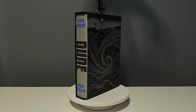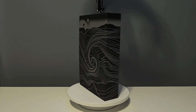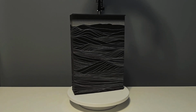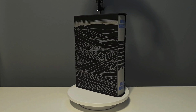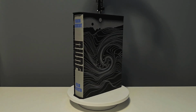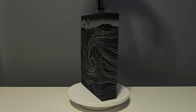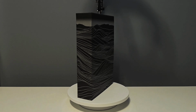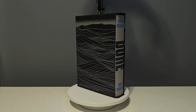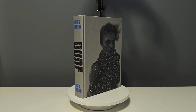Dune by Frank Herbert was released in 1965, printed by Folio Society in 2015, and currently retails for $150. It has 576 pages, measures in at 10 by 6 3/4 inches, and includes 11 illustrations done by Sam Weber to include 2 double-page spreads with 10 chapter headings. The introduction was done by Michael Dirda, with an afterword by Brian Herbert, who you probably already know for better or worse, and includes a map that was done by Martin Sanders, and this map is included in all 3 books.